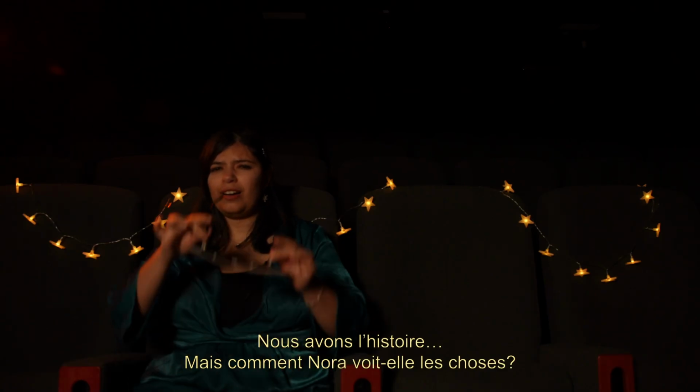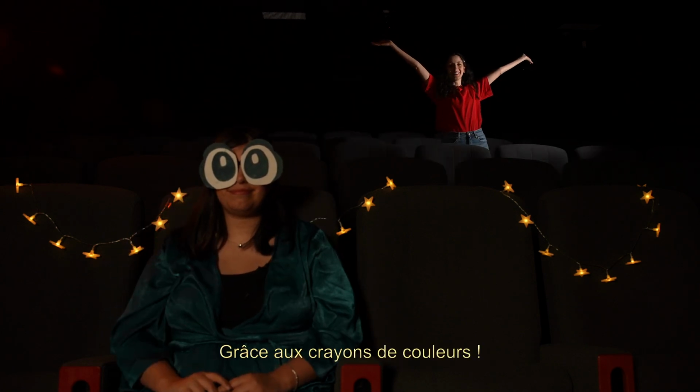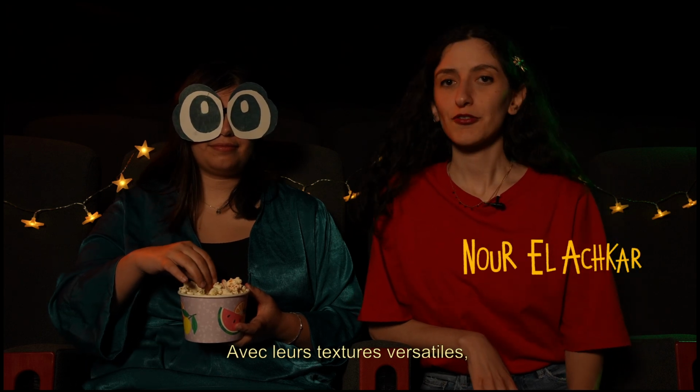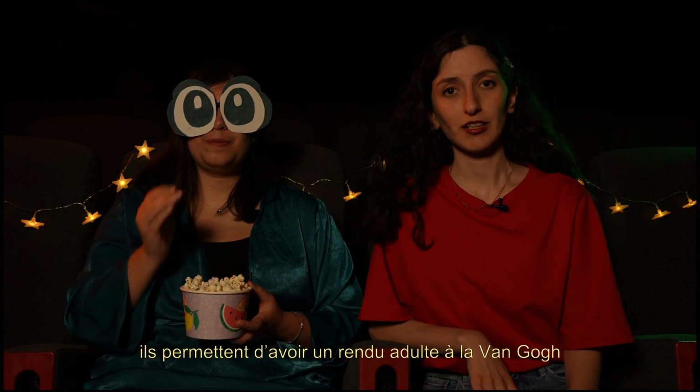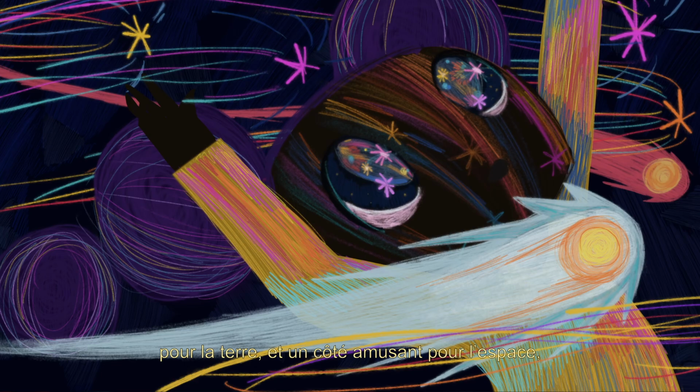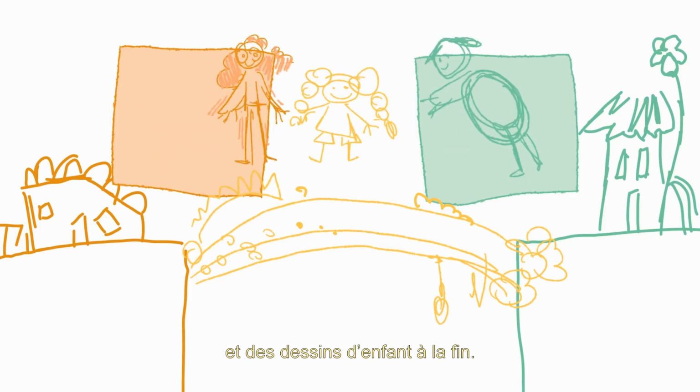But how does Nora really see things? Through colored pencils, which are children's favorite art tool. Very versatile when it comes to their texture, they can be used to create an adult rendering à la Van Gogh for the Earth, a fun and absurd look for the space, and childish shading for the end.